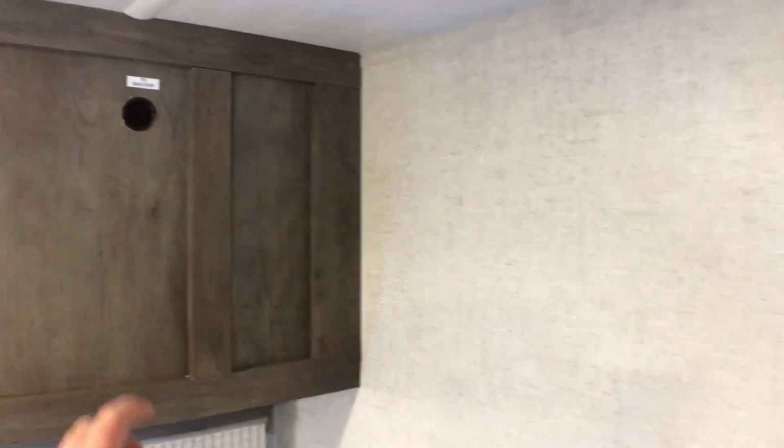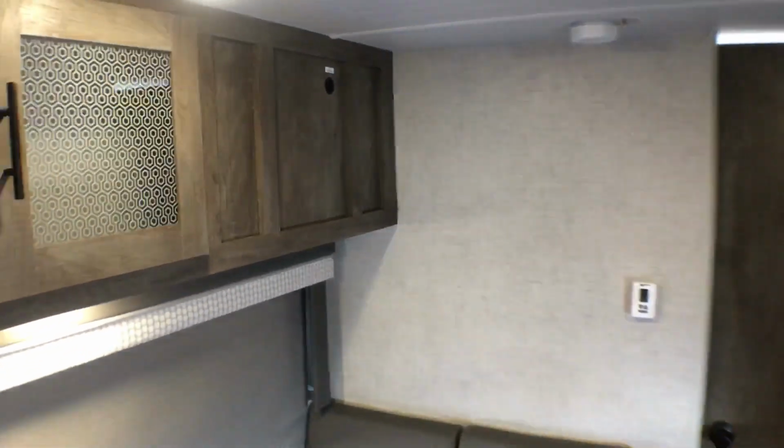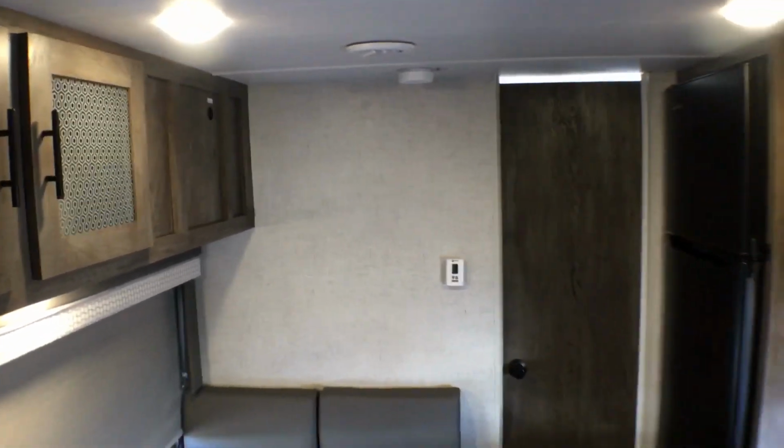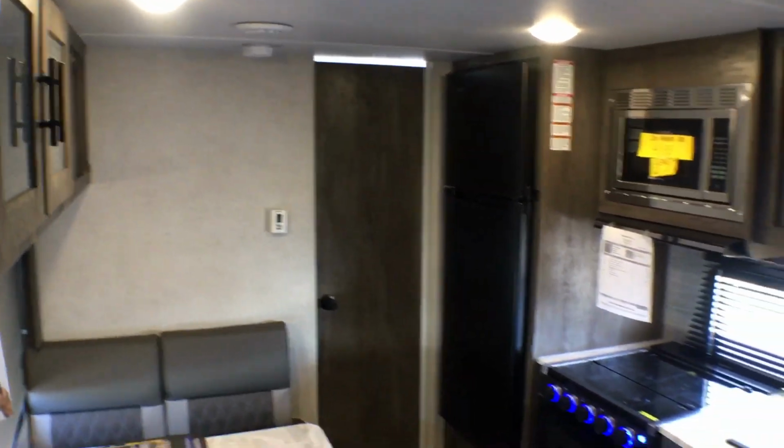Lastly, if you do want to mount a TV, you could mount one right here. And then right back in here inside that hole, there's your coax as well as your 110 power for that TV. And you can probably fit about a 38-inch TV on there if you really wanted to.